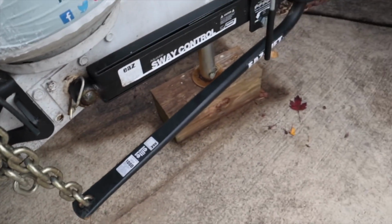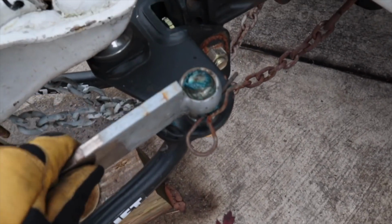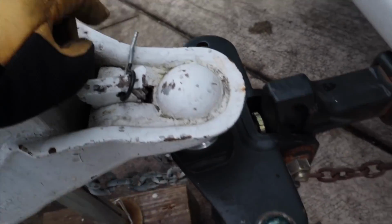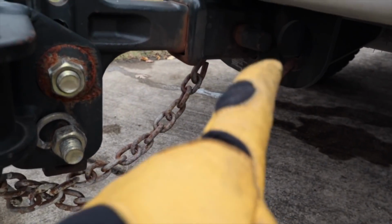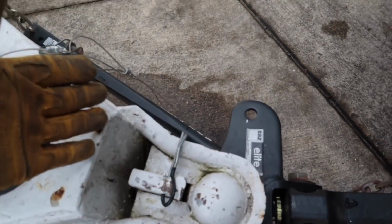So now we're good to go with these. Make sure you got a cotter pin in your sway control bar on both ends. Make sure your hitch is down, your cotter pin is in there. Make sure you twist your safety chains and then hook them right there underneath your truck. Next, we're going to set up our electric, and lastly, our emergency brake. So if this thing gets pulled out, it will throw the brakes on the trailer. So if the truck and the trailer separate, this will engage the electronic brakes that are on the camper.